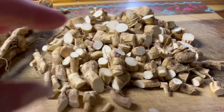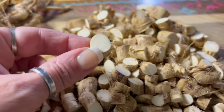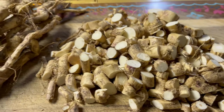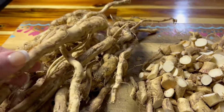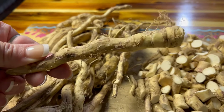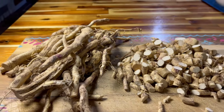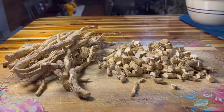This is horseradish root. I got this at the Amish market, and my main use for this is going to be making some fire cider, as well as some chip dips and a whole bunch of other things, but mainly herbal medicine. So I'll be making fire cider.